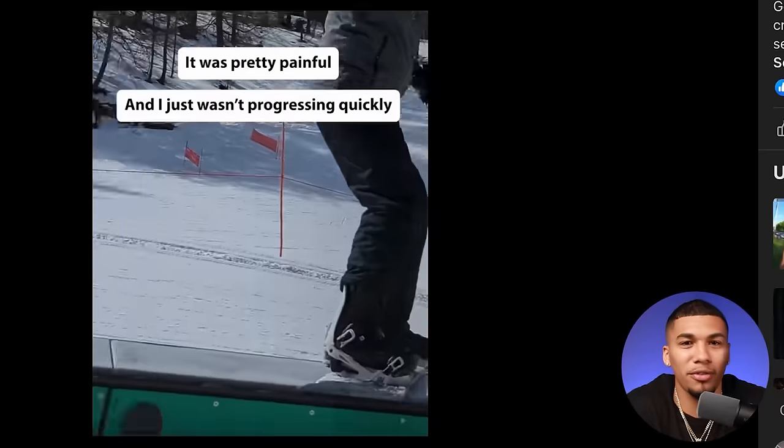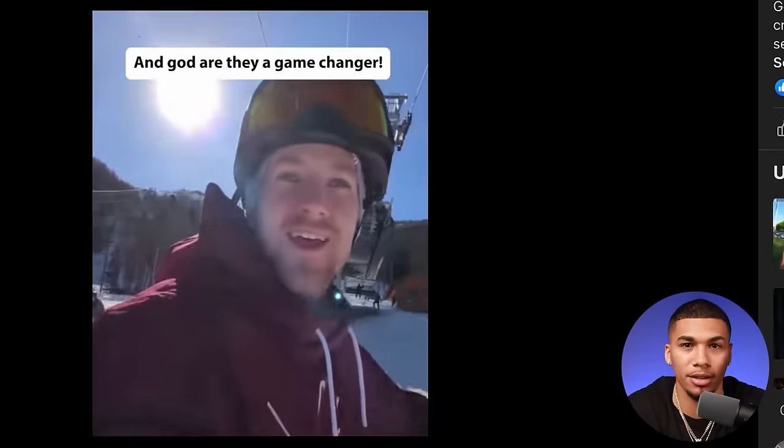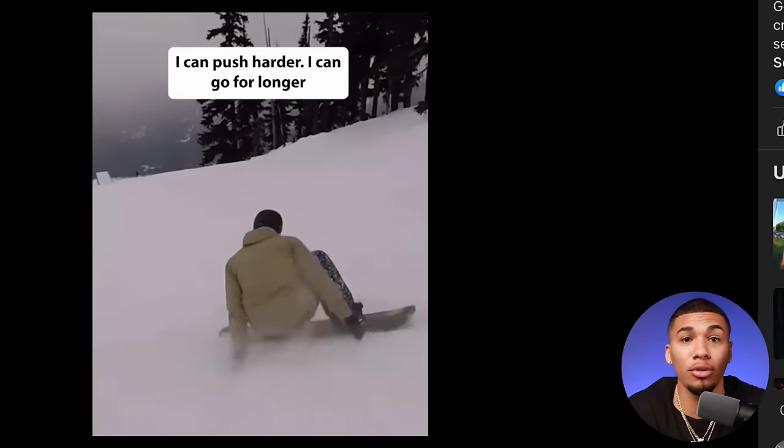So with snowboarding, you're going to fall down a lot. And this solves that problem by helping out with the impact that comes from it. This has comprehensive coverage, allowing you to protect your thighs, your tailbone, and your hips.